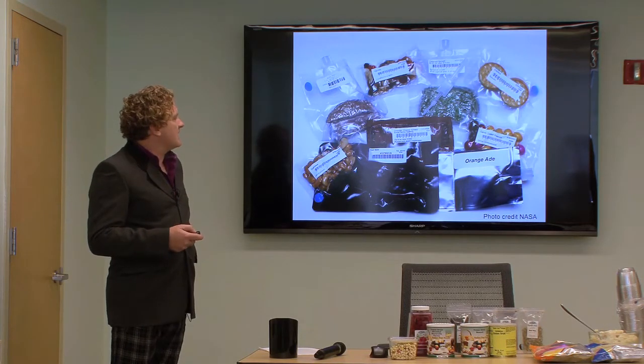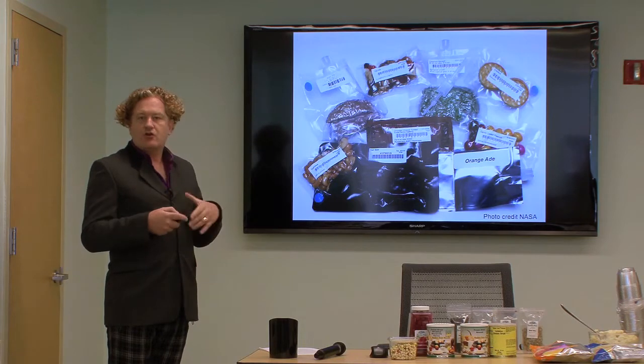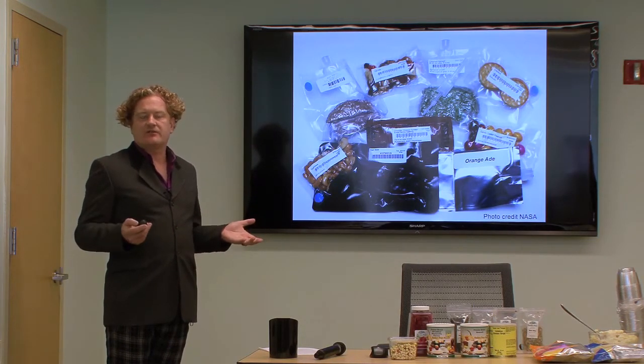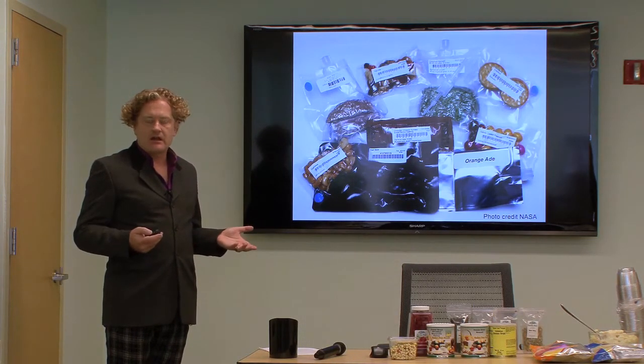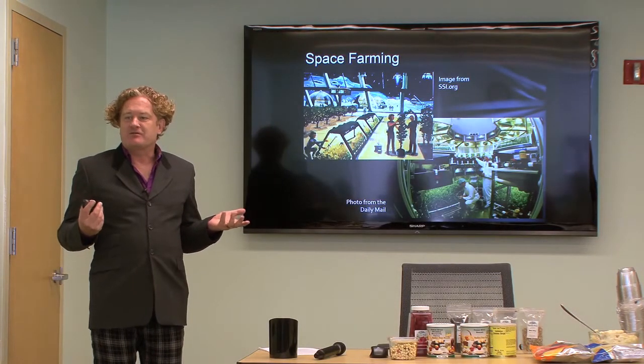Once the astronauts land on the planetary surface, you can cook again. So here's the possibility of being able to mix ingredients again and do some cooking. The idea is space farming. We kind of wanted to do that.